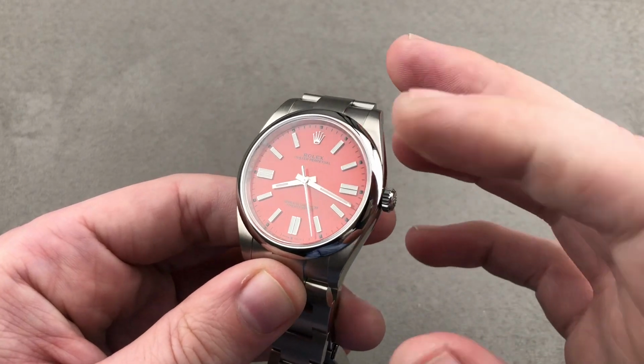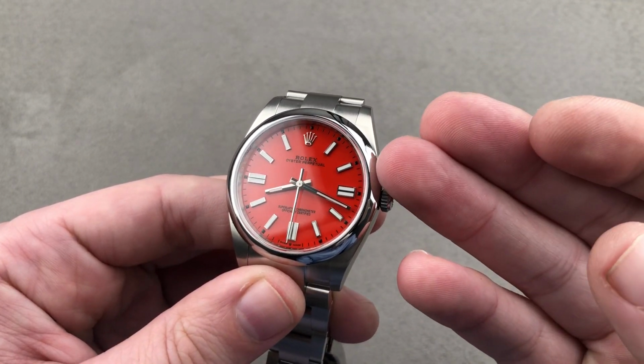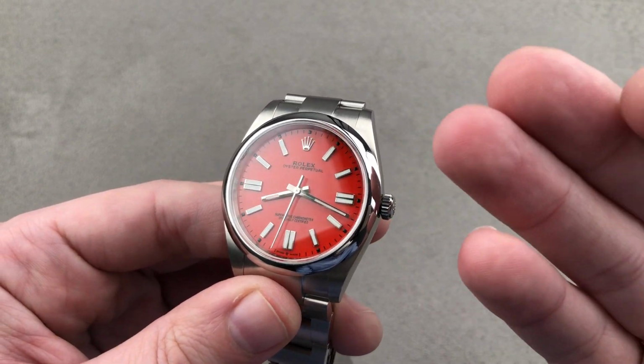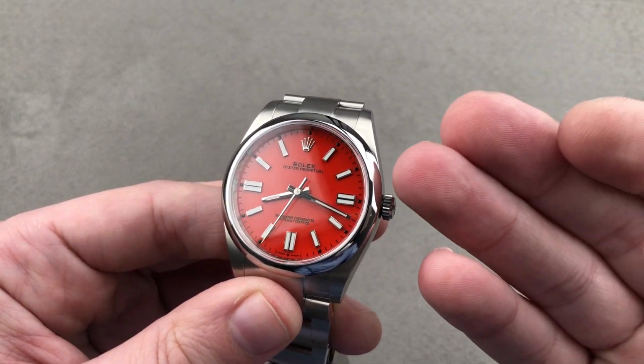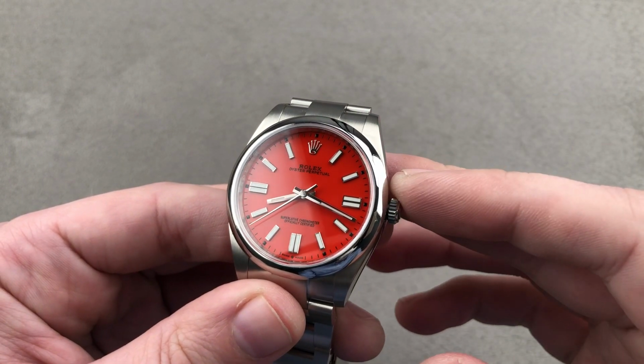This is a timepiece for which less is more, and the dial, the miles of style from the dial, define the soul of this piece. It's more exuberant than a standard Rolex, and it proves that yes, even Rolex can crack a smile.